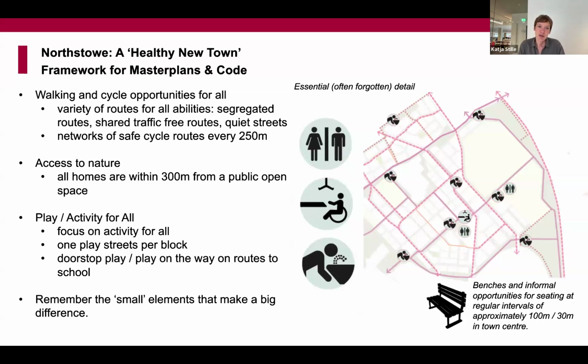But I think it's also considering, as I said, all abilities. So again, cycling, we have people who are really confident, who want to go really fast. We have others that are learning. So I think it's accommodating the different range of people, the different abilities, so that everybody has the confidence to go out. Public open space within 300 meters. That's quite a common planning requirement nowadays.